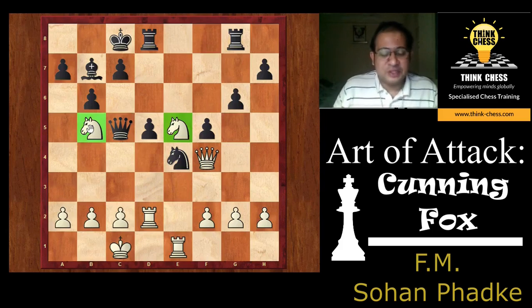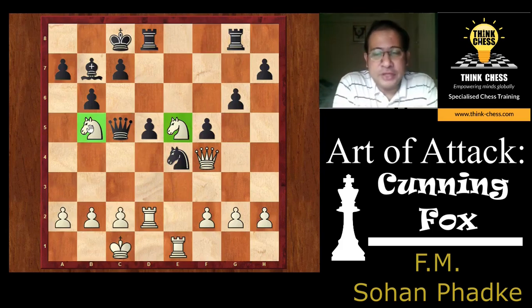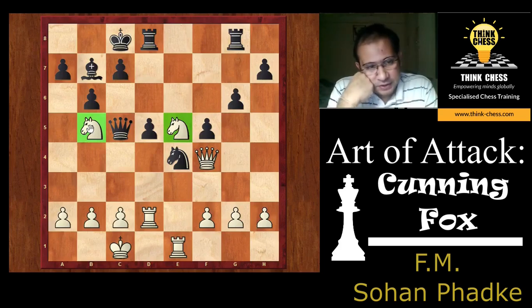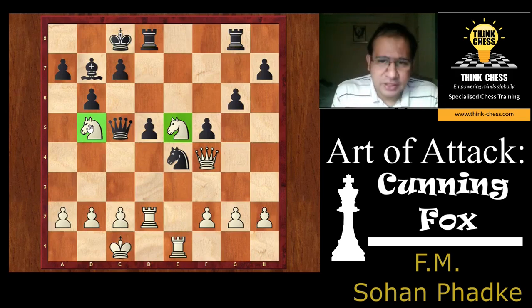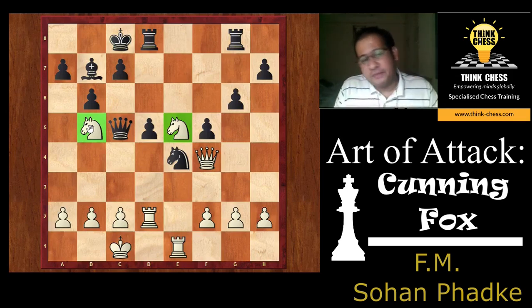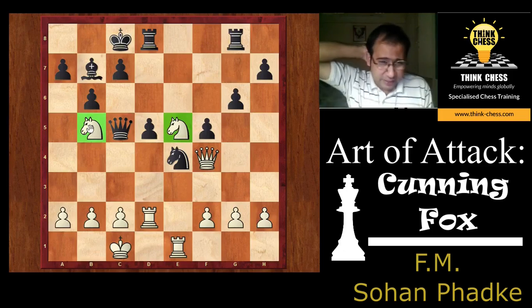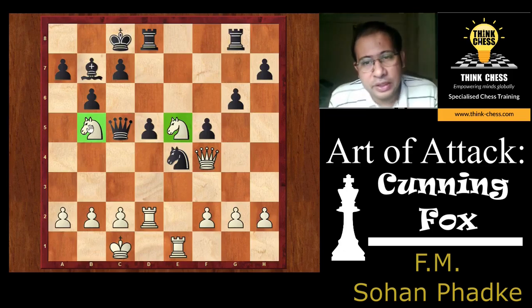So the title is Cunning Fox, and we will be discussing the features of the knight, how knights can be used, and how knight forks can be avoided both ways. So this is a position, and there are a couple of things when the position starts. As we go deeper into this discussion, I will slowly share some of the secrets I derived. Maybe it's not 100%, maybe there are many other features of the knight, but if you use this cunning knight theory and respect the crafty leaps and the ability to fork, you can control the knight to a greater extent.